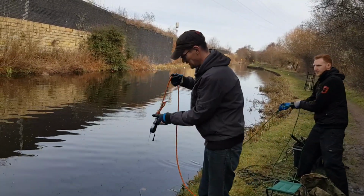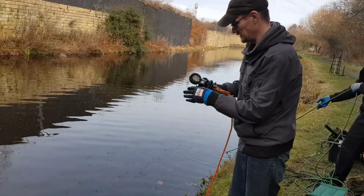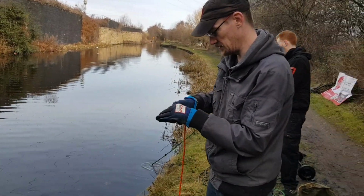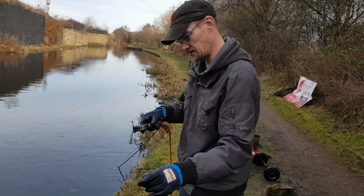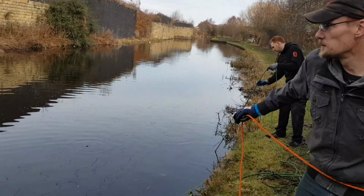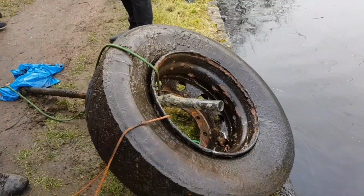Oh, and there you are. He's just got himself a bit of rubbish on, a bit of wire. Bit of leaf. At least you caught something. Ben's still struggling. I'm not, I've just seen this. Golden lads.